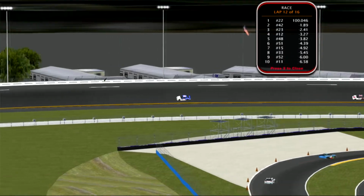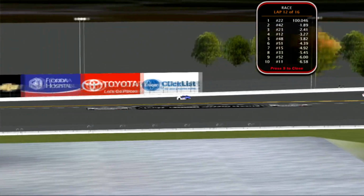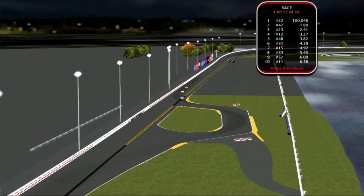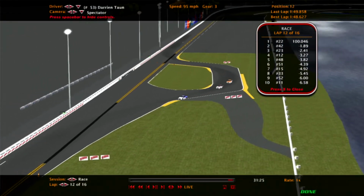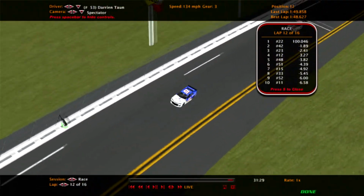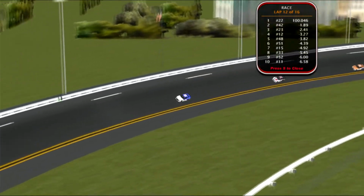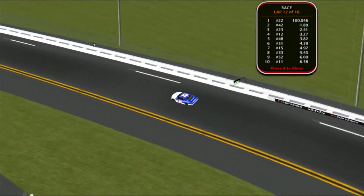And there are your leaders, Darian Tawn. What a strategy he put up, pitting under caution, even though he went into the grass to pit, which I don't think is legal, but right now he might be scored as the leader. I think he might be scored as the leader. Wow, what a race we had here today. This has been a crazy night. As we go to lap 13 here with 4 to go at the Daytona road course, it's still not over yet.